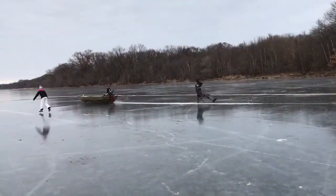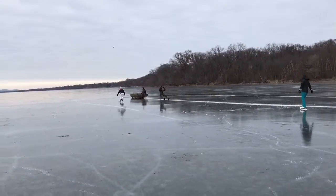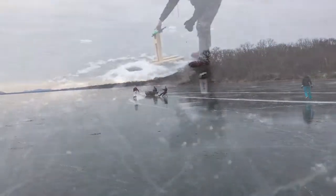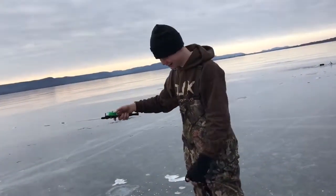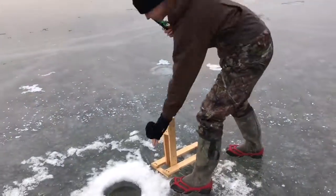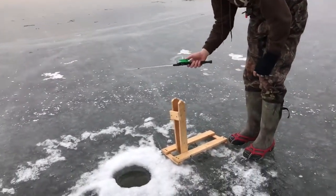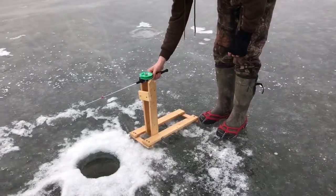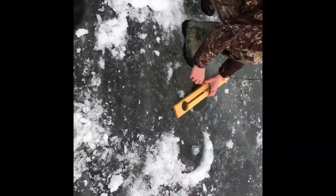There he goes. I tip down. No! Oh, he'll bite again. How'd you miss? He was pulling on there, so I didn't even feel it. I just set the hook. He'll bite again. If you watch. Straight down.